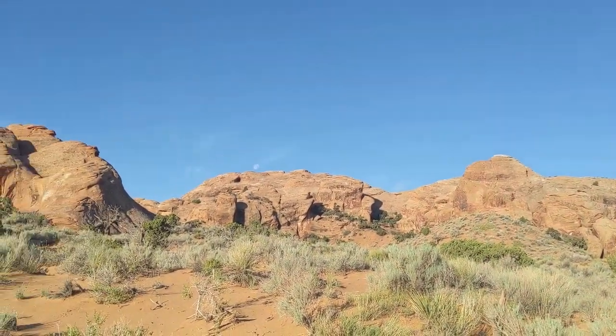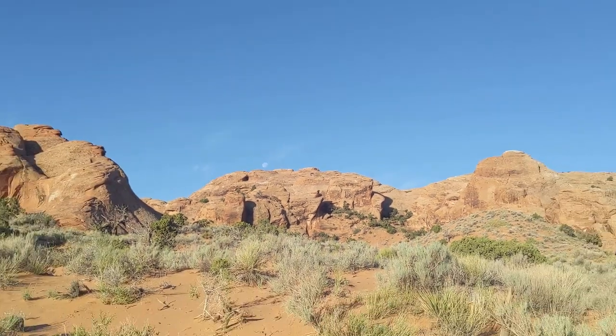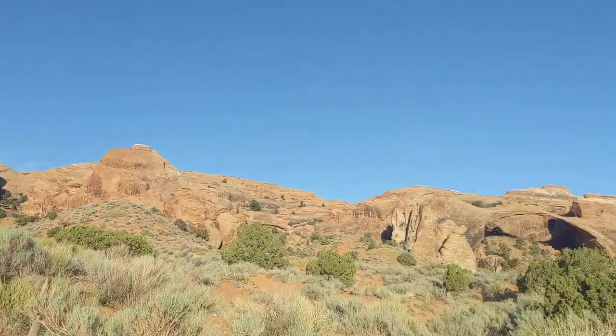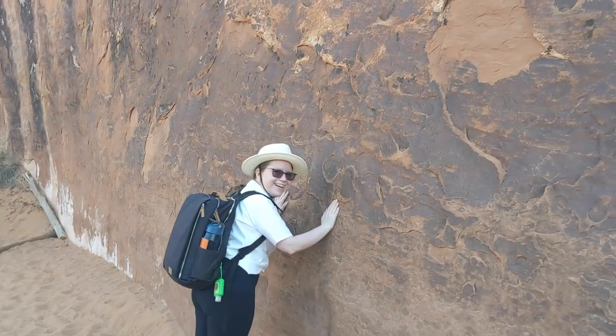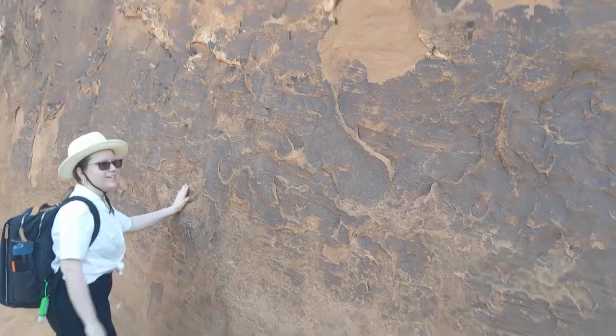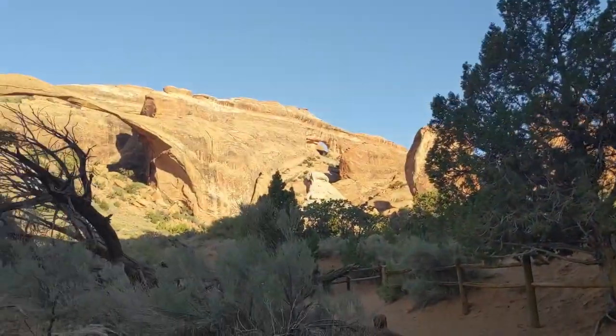Look at the moon, look at the moon. Moon setting once again. Beautiful. Wow, look at this beautiful rock here. It's like a solid wall. I love it. For climbing. Not for climbing? Are you going to climb?